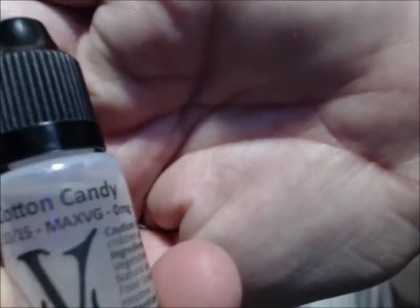The first one was the one I wanted to have fun with, and this is cotton candy. Heard a lot about this on Facebook, and this is Max VG, and it says it right there, Max VG. And yes, you're right, 0 milligrams of nicotine on this. But I got this specifically to use in my Atlantis. I wanted a nice flavorful vape with that maximum VG punch, if you will, and no nicotine. So I can have a bit of fun with it and still get some good flavor.